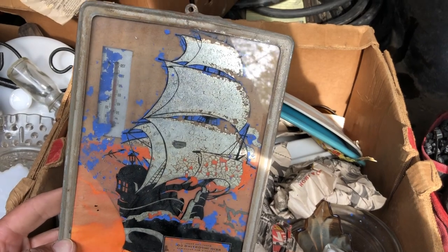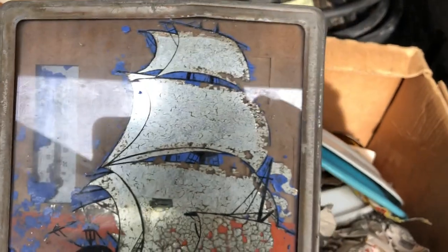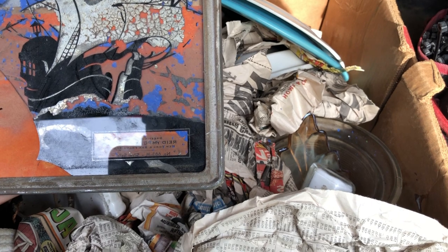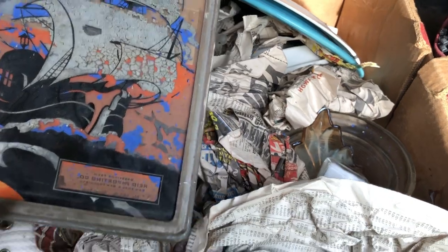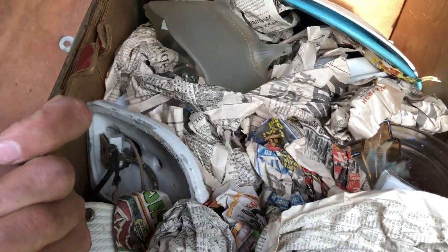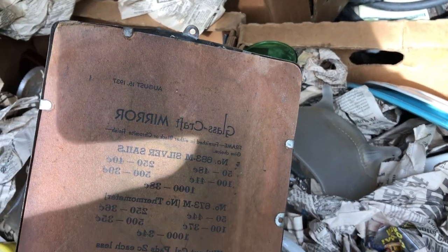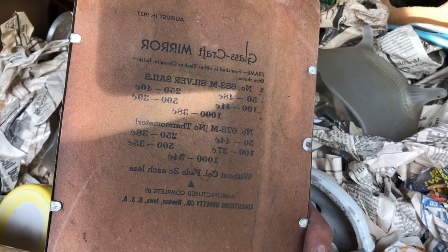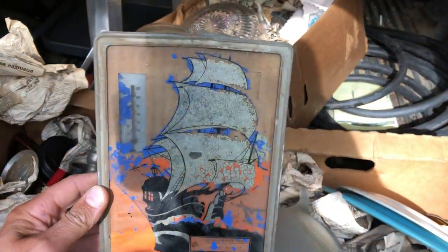What do we have here? Oh man. There's a thermometer up there. Look at that. This looks like that reverse painted glass. Greetings from Reed Importing Company, New York and San Francisco. It's broke in the corner, of course. 1937. Holy cow. That thing costs... Man, that's not expensive at all, but it'd be kind of cool from the 1930s if it wasn't broke.